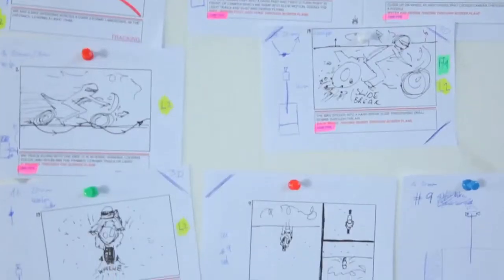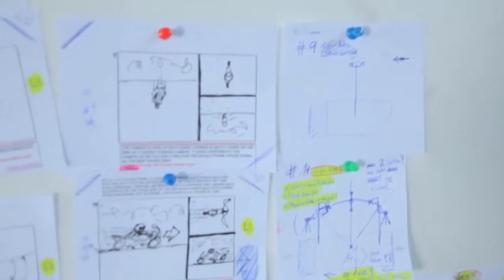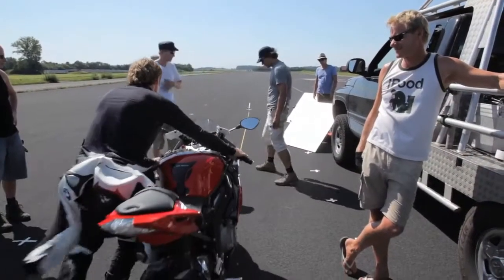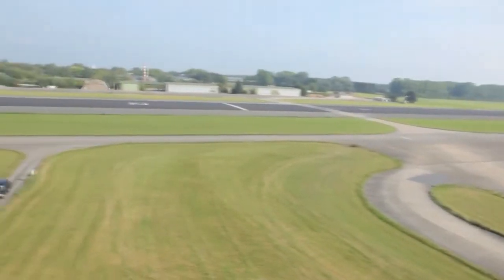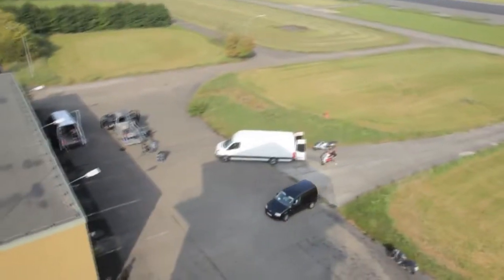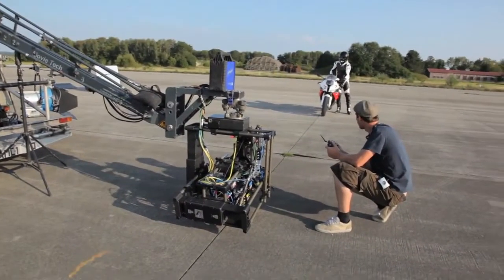There's a lot of planning involved. When we're shooting 3D, we wanted to make sure everything was locked down and ready before we got to the shoot. With this technique, there's a temptation to go to a studio shoot, but I really wanted to feel the power of the bike on the road. So we shot on location on an airstrip, which gave us really a lot of space to do the moves and get the speed that we wanted to.